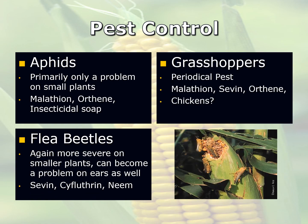A few pests you might find some years. We have aphids. It's usually going to be on a younger plant. Malathion, Orthene, insecticidal soap. Even most years, you don't hardly ever see any aphids on corn, but it can happen.